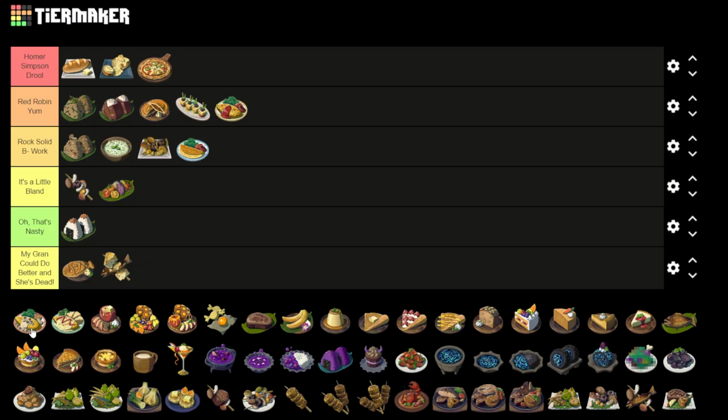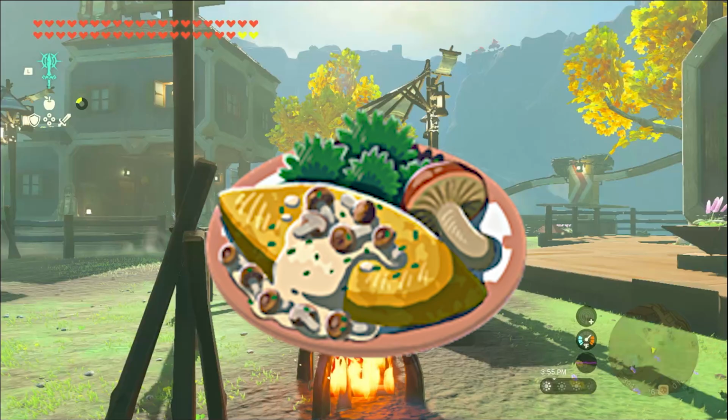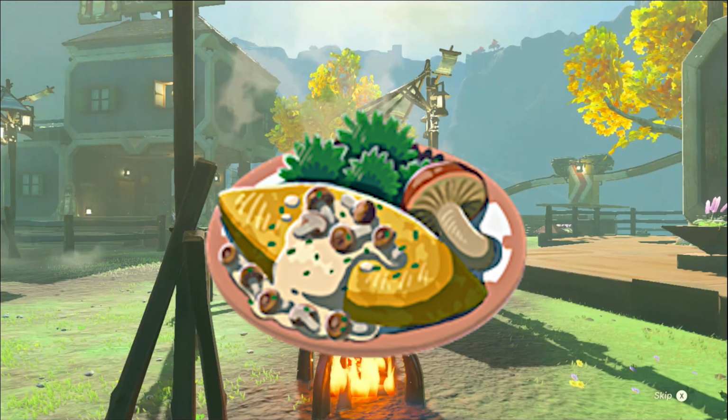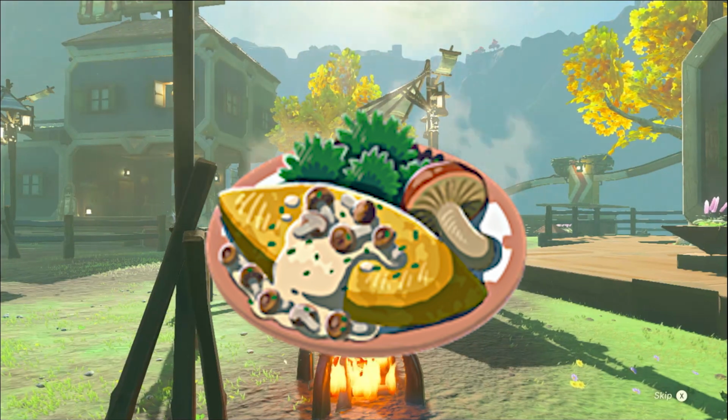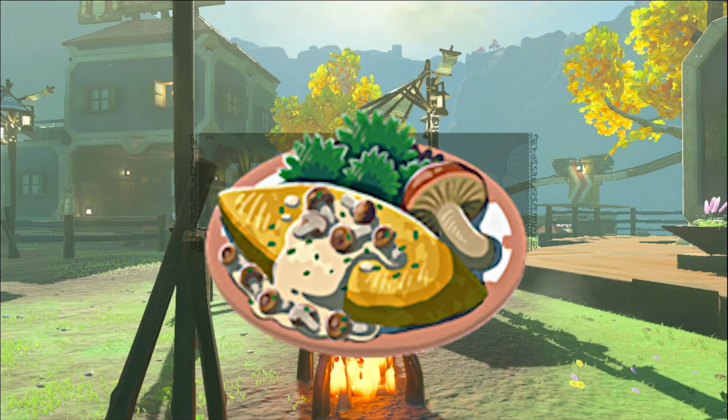Next up, we have the mushroom omelet, which is going right up in the Red Robin Yum one too, because it looks delicious. It's got a creamy mushroom sauce looking thing and a fluffy omelet, and it comes with just a mushroom. I mean, I wouldn't eat that, but it's fancy.